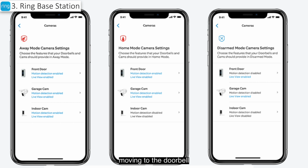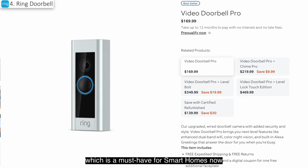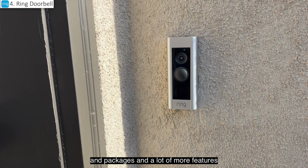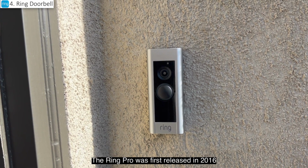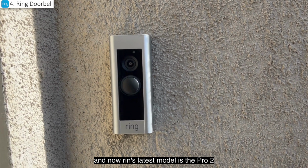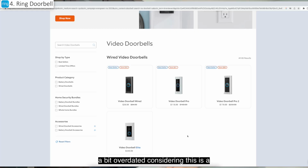Moving to the doorbell. Lennar pre-installed the Ring Pro doorbell, which is a must-have for smart homes now. It monitors the front door for guests and packages, and a lot more features. My only comment is the model they included, the Ring Pro, was first released in 2016, and now Ring's latest model is the Pro 2 and has some incremental features. It is a bit outdated considering this is a 2022 to 2023 home, but it's totally fine.